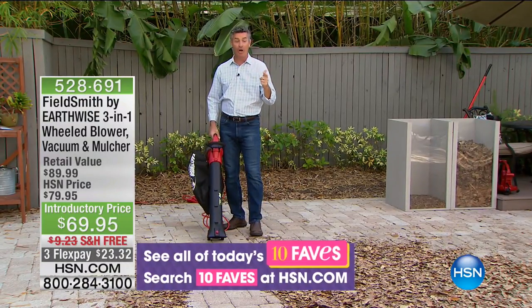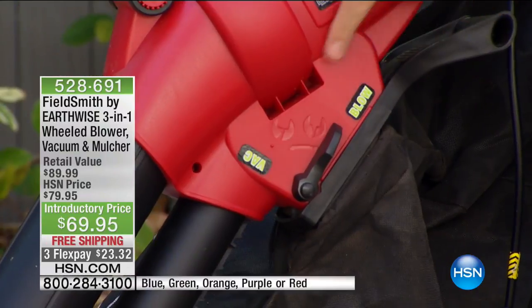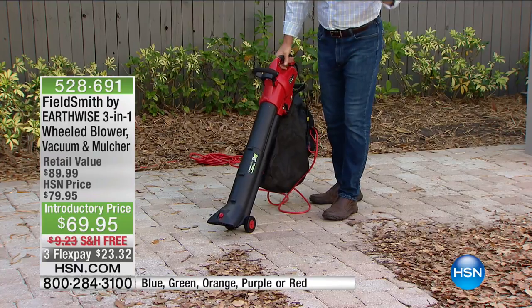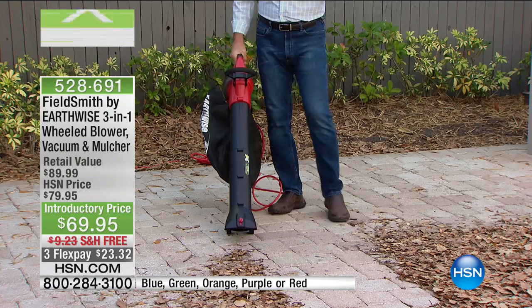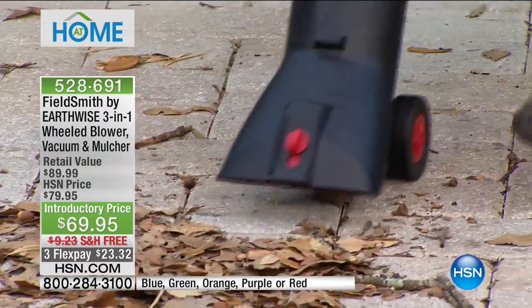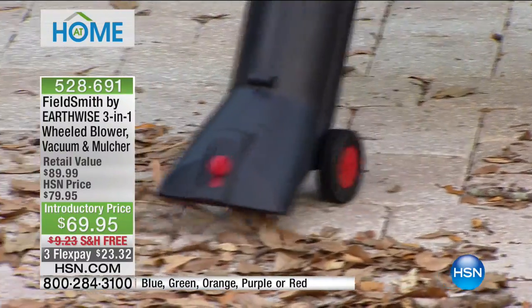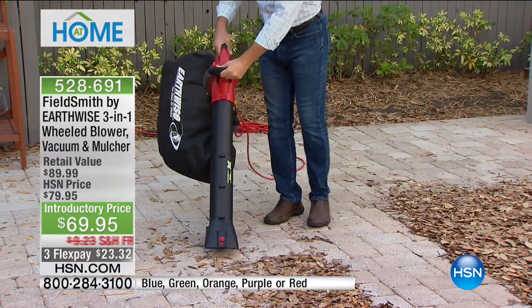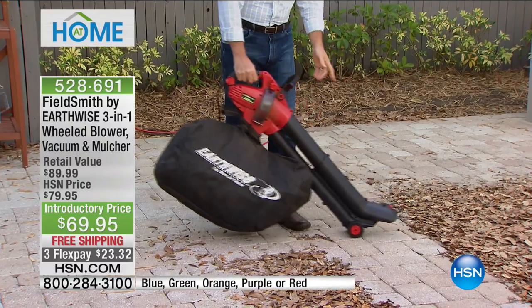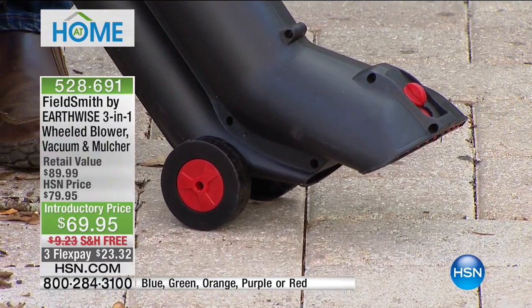But now, this is what's so neat about this. We can go from the blower to the vacuum, that leaf vacuum, and we're going to do it with a flip of a switch right there, from blower to vac that quickly, that easily, because we don't have to switch out any tubes, we don't have to do anything. It's ready to go. So now, look at that. A powerful leaf vacuum that's going to make cleaning up those leaves easier than ever. And I want you to see that. Look at the wheels right there. So you're able to go back and forth. Now you're using this just like you would your normal vacuum inside because you have that powerful vacuum.